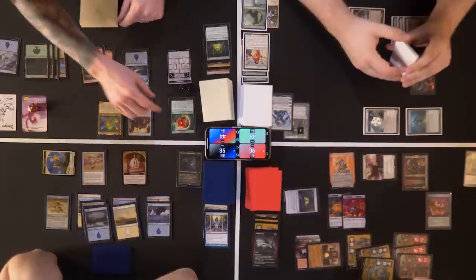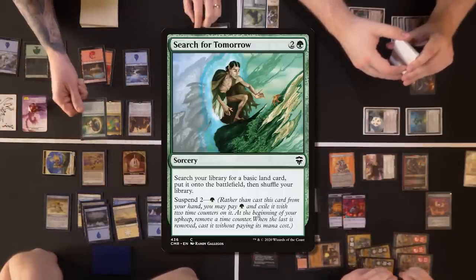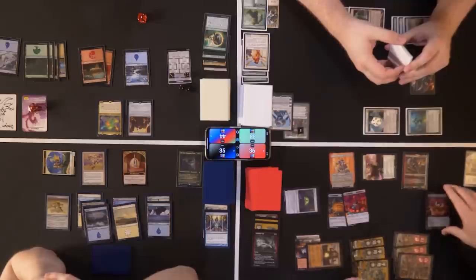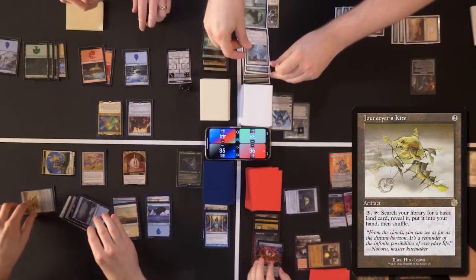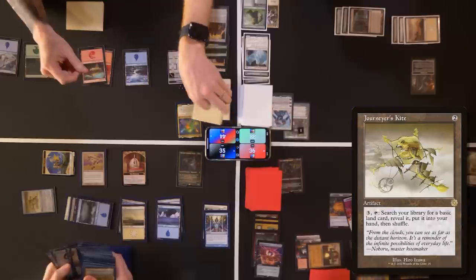Draw a card. Untapping. Search for Tomorrow's gonna go off. Very good. Here we go. That's the first one. He gains 4 life. Just kill him. With the trigger on the stack, with the cast on the stack, I'm gonna pay 1 and sacrifice Nevinyrral's Disk. Bye. In response, I'm gonna pay 3 to activate the kite before it blows up. Sure. Okay, Search for Tomorrow resolves.